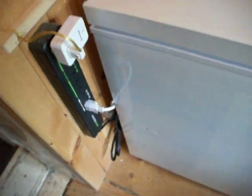I don't know if you can see it too well. Probably not. But right here is an outlet. You unplug that, plug it into the power cord, and that powers the hydro going to this part of the room, the freezer and the light. That cord will power this power bar. So you instantly have power when the power goes out.